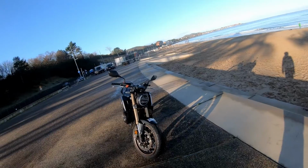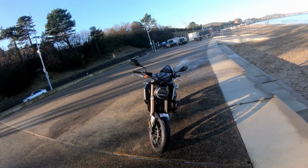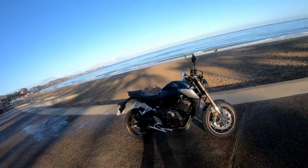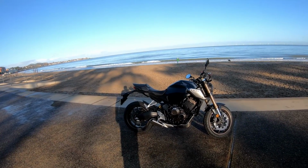I do like it though. This is a very nice bike. Okay, I'm going to ride it some more. I think that's basically everything to say. Nothing to complain about apart from the seating position, and that's because I'm old.